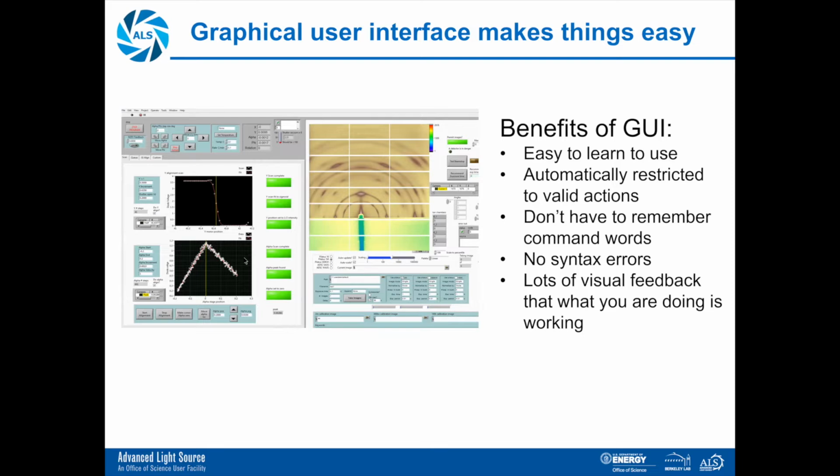The set of things you can do with this software is not wide open and unlimited so that you hardly know where to start. It's automatically restricted to only valid actions. You don't have to remember and learn command words, or worry about syntax errors. And in addition to having graphical controls, you typically have graphical indicators that give you lots of visual feedback that what you're doing is working. So again, I think that the graphical user interface makes for a very good user experience.